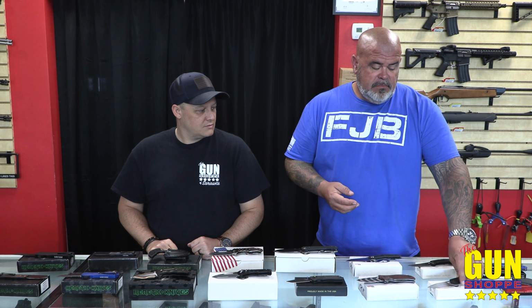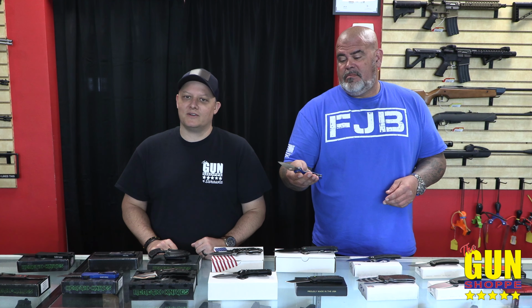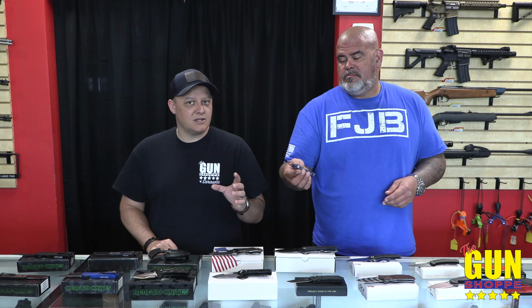Then we get into some of your big name companies that have more budget type knives, right? So you have Spyderco. That's the Tenacious, but it is a Chinese-made Spyderco, but it's still a U.S. company. Really good value. If you want good tools, good pocket stuff, something you're going to go fishing and camping with and not care about really tearing it up, those are good ones to have.